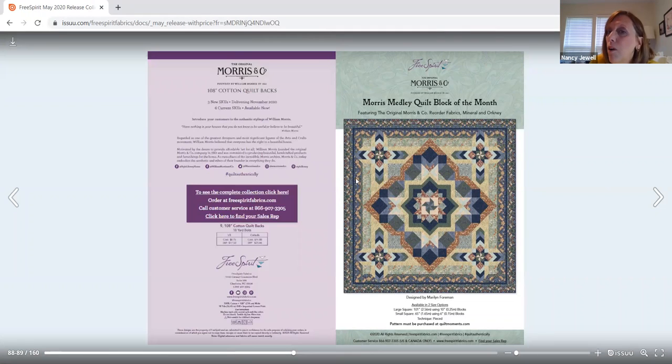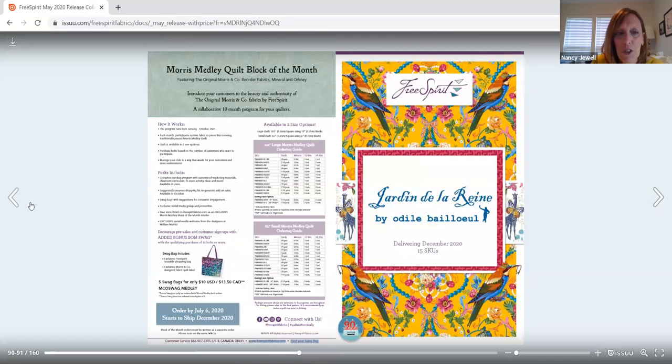So next, we're also introducing a Morris Medley Quilt Block of the Month. This runs January through October 2020, next year. Wow, it's hard to think of next year. But this is just a beautiful quilt designed by Marilyn Foreman from Quilting Moments. Marilyn is very much known for her block of the month patterns. And we're very excited to present this to you. I'll let Sharon talk a little bit about the quilt.